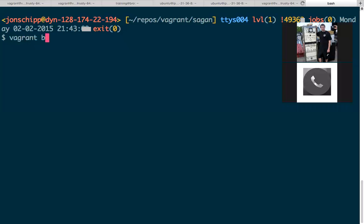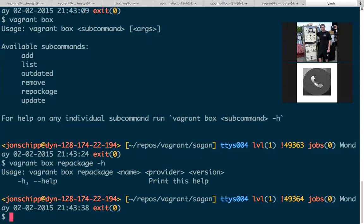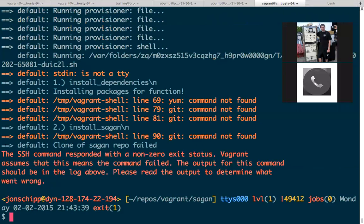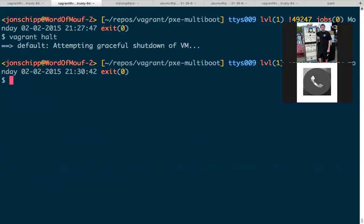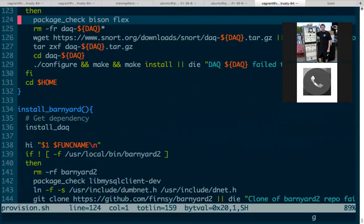And then the box stuff. So the box, how you can add your own boxes and repackage them. So if I go in and I make some changes to a VM, once I'm in that directory, I install the packages I want and everything, I get out of it, I can do vagrant box repackage, and it actually takes that VM and makes it a new one with your stuff in it, and then you can pass that around. Oh, apparently I didn't fix it. Well, I'll look at it later. I don't want to waste too much time on that. But that was one problem.